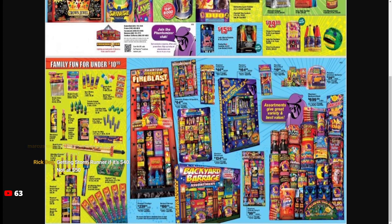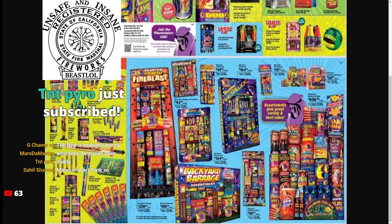Smoke Balls $2.99. I think these are $3 or $4.99. These are $3.99. Sparklers, Morning Glories are $10.99. This Liberty Torch is $10.99. The tanks are $10.99. Most of these fountains down here are $10.99.